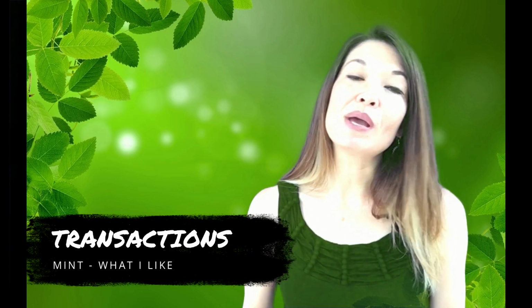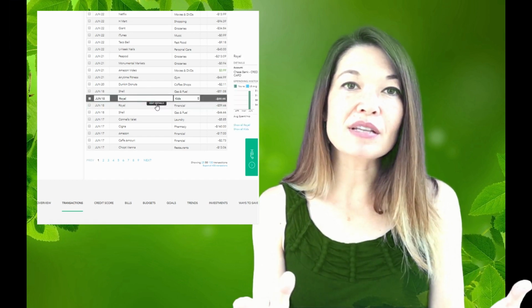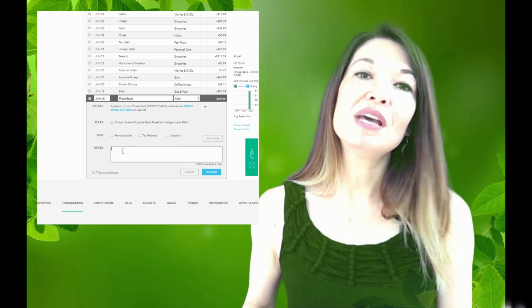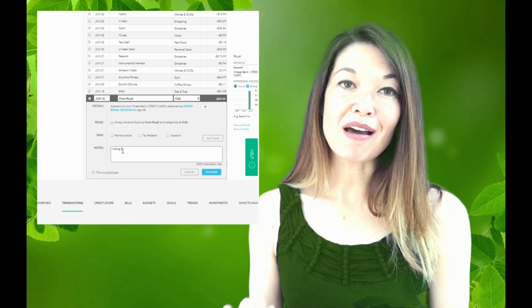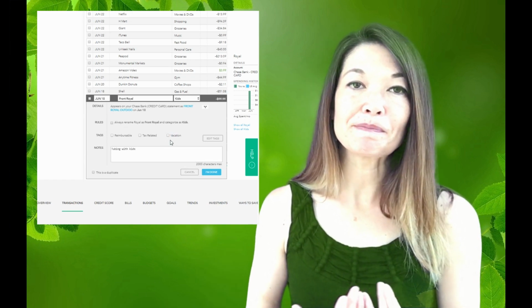Transactions. Mint gives you a lot of flexibility to change transactions once you've pulled them in from your banking institutions. You can rename the vendor, which is great since checks come in with just the check number as the vendor name. You can add a note, which I actually use frequently. For example, in this transaction where we took the kids tubing, I'll put a note in to remind myself of that since the vendor name is not very descriptive. The more information, the better if you are trying to examine and reduce your expenses.